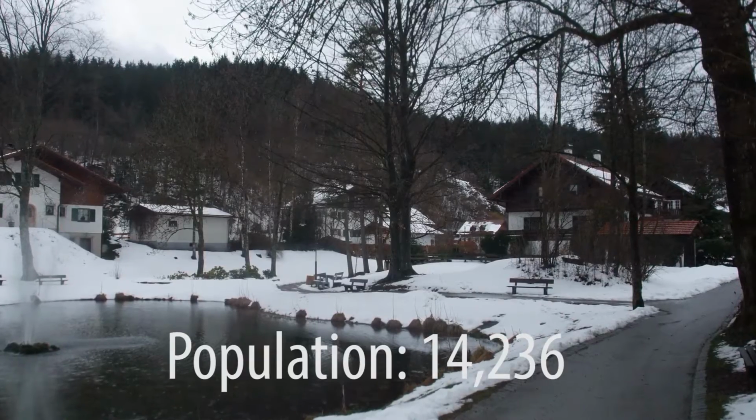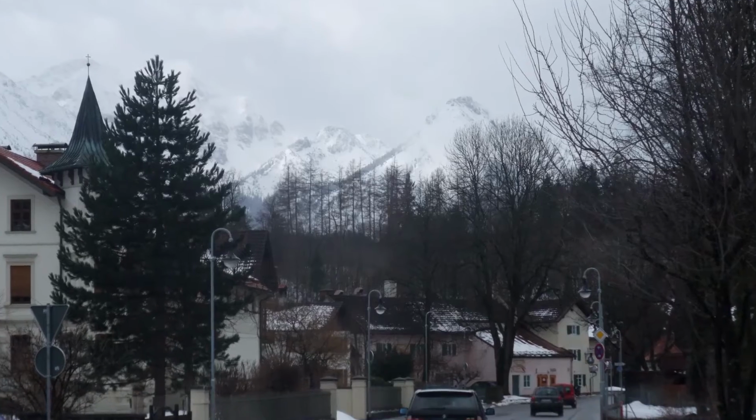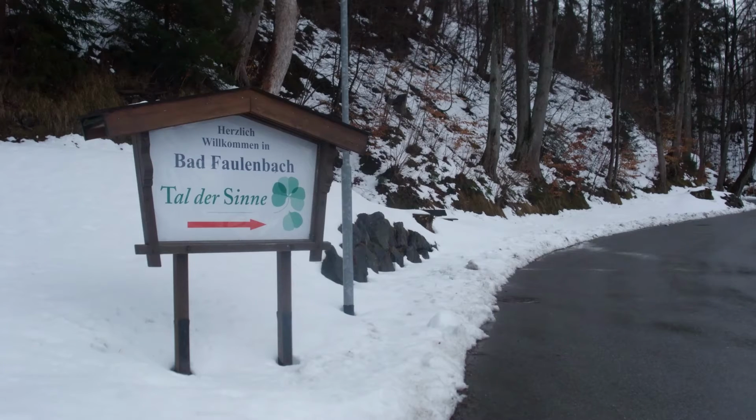For me, I would say it's a little Tahoe-type town, very small and really neat. Had snow everywhere still, so that was kind of cool. A little bit of a pond in the middle. It's a great thing, but I can't say much about it other than that.